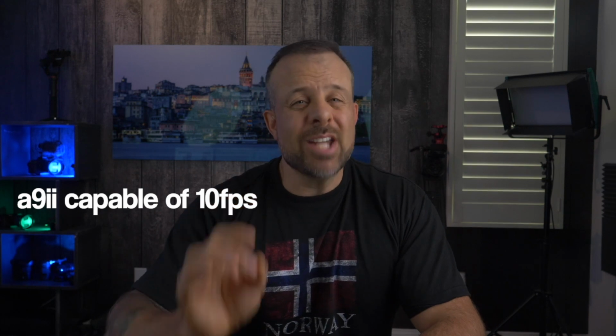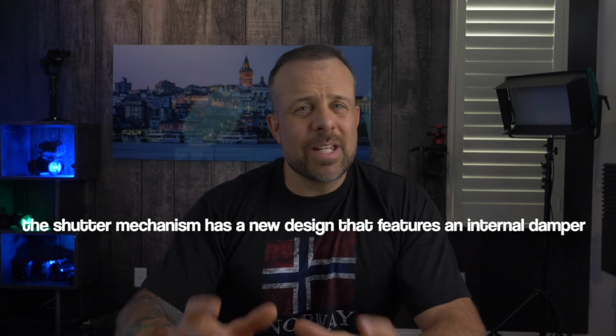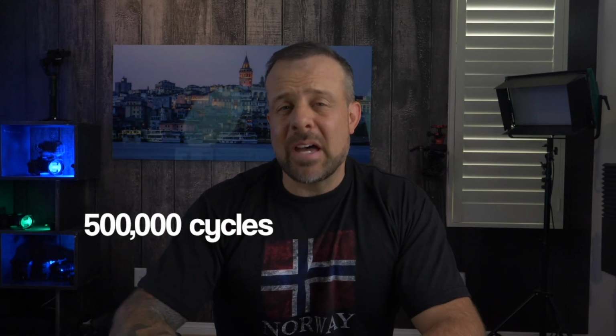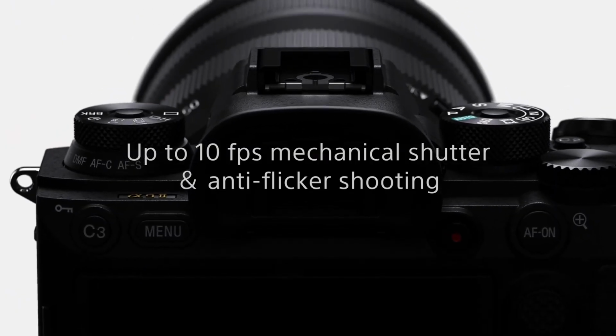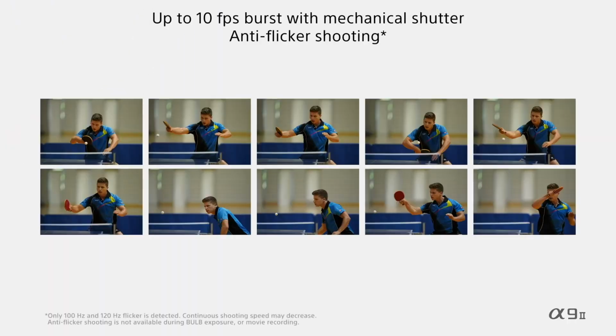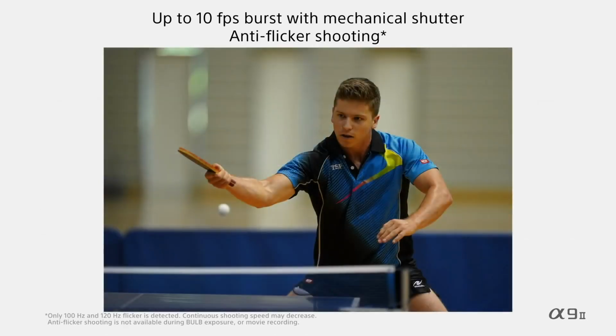The original A9 could achieve 5 frames per second using the mechanical shutter, but the A9II doubles that. That's a big one. Additionally, the shutter mechanism has a new design that features an internal damper which minimizes shutter vibration and noise. It's also been tested for durability up to 500,000 cycles. Okay, cool. Another interesting feature on the A9II is an anti-flicker shooting mode. Now, when enabled, the camera can detect flicker from fluorescent lights and adjust the exposure automatically. Now, note that this feature only works when shooting still photos with the mechanical shutter.